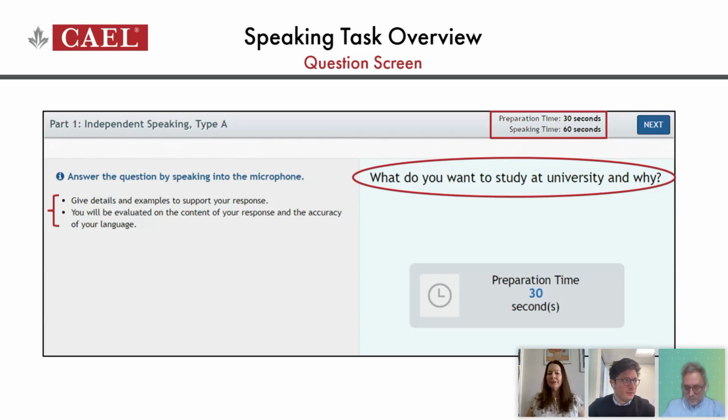Now, some people do choose to take notes as they have their prep time, and that's a very helpful strategy. If we could write down just a couple of key points that we'll want to talk about once the recording starts, we'll have that note paper right in front of us. So if you're in a test center taking CAEL, you'll actually be given paper and pen, and you can use those at your computer to take notes.